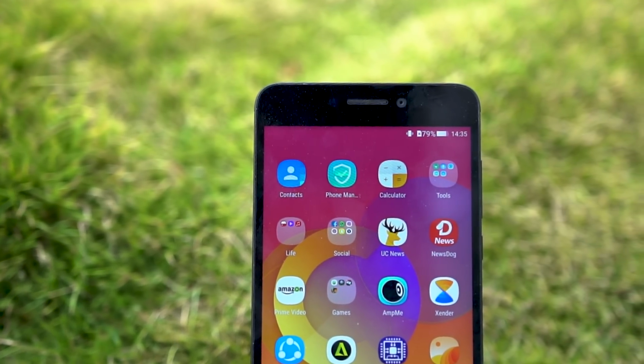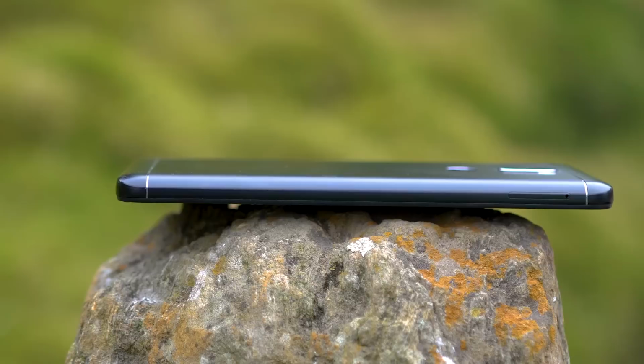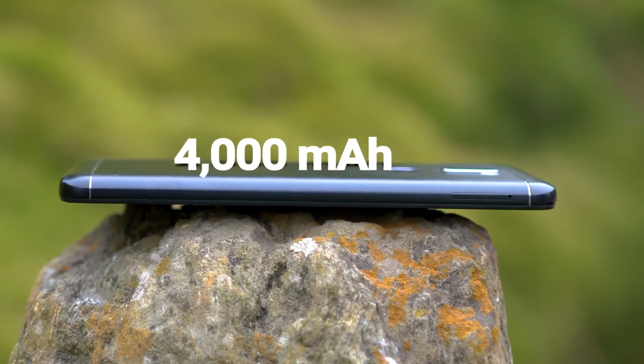However, this display comes a little short of the Samsung Galaxy J7 Pro, which has a well-saturated Super AMOLED display. Backing up this 5.5-inch display is a 4000 mAh battery. In my usage, this battery really delivered.